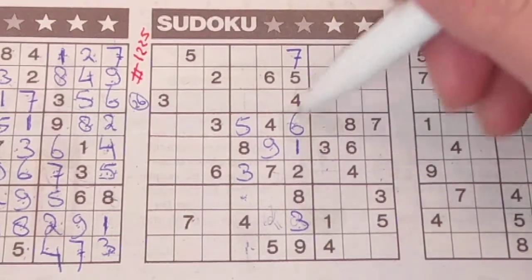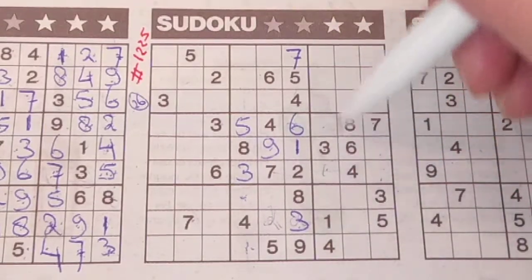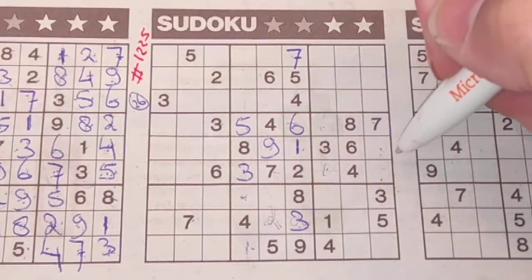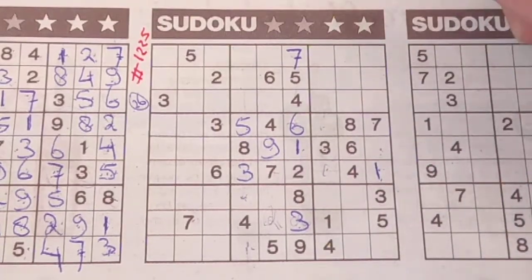Four missing numbers in this big square. One of the missing numbers is a 1. We see here 1, no 1 in these two boxes. There is 1, no 1 in that box. So one box left for the 1, it should be here.